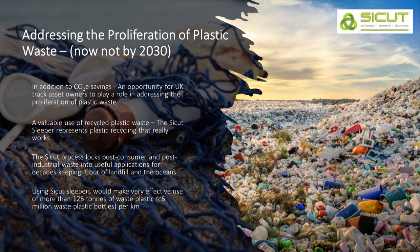Can we do other things with this as well? Can we help address plastic waste proliferation by using recycled plastic products in the infrastructure? Big impact on that, 6 million plastic bottles per kilometre of track. That's a lot of bottles going into track instead of concrete or timber.